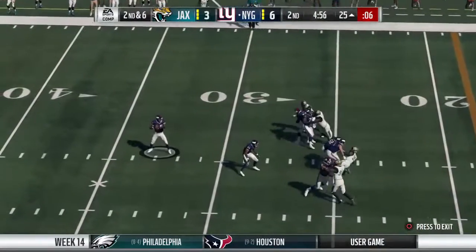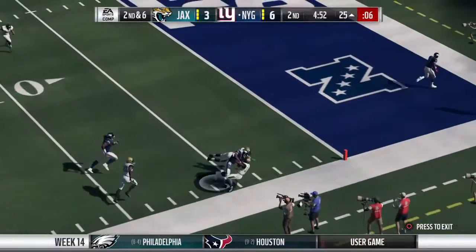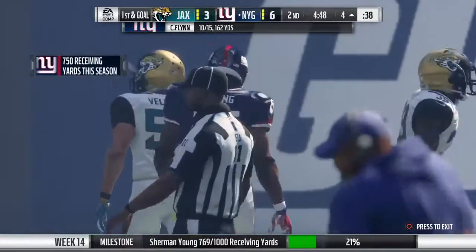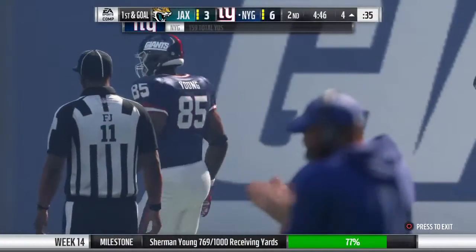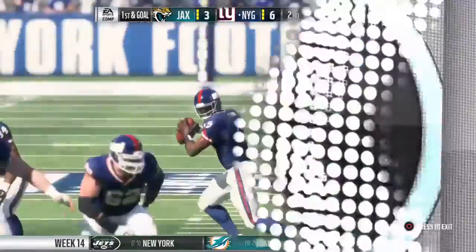Looking to throw on second down. Flynn. He's got his man on the crossing route. And they do get him down, but not before he reaches the 4-yard line. A good pickup there of 20 yards.